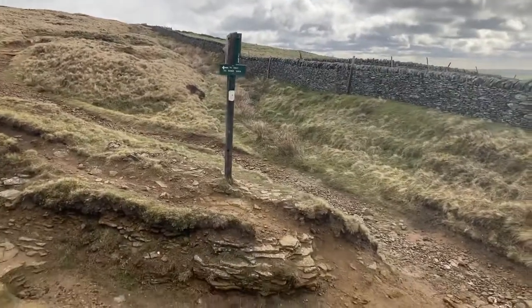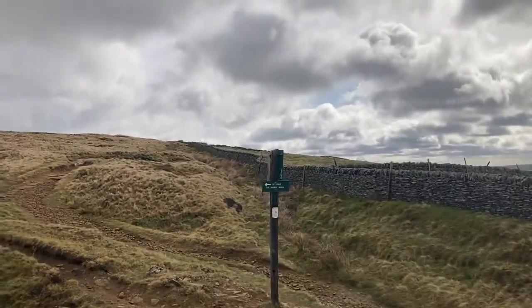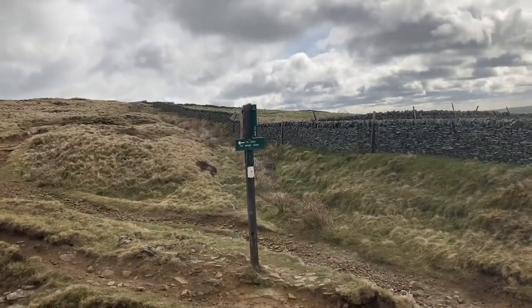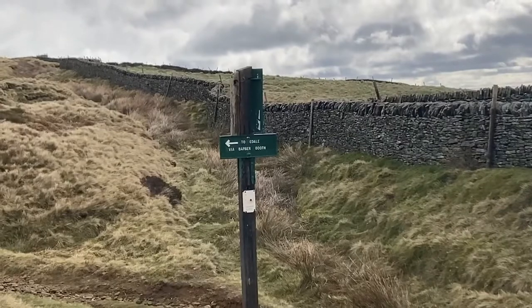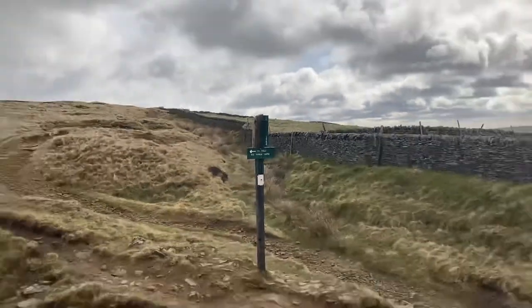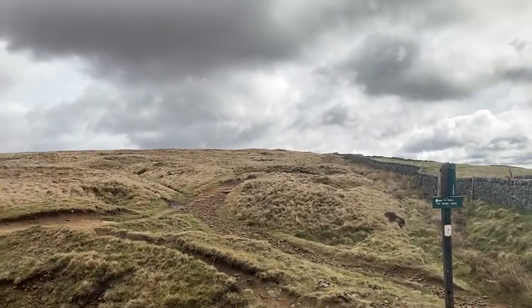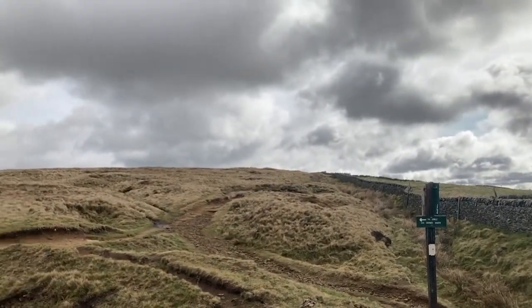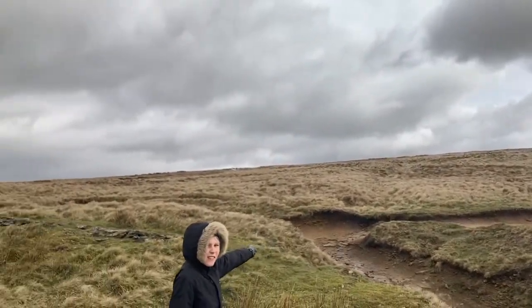Okay, so we're coming off the path now, so you want to keep going on until you get to this sign here. Can't zoom in. That's ways to Edale via Barber Booth. And then I think continuing that way would take you across. Yeah, definitely, that's a Rushall Hedge path that way. Or you can go to Brown Knoll this way.